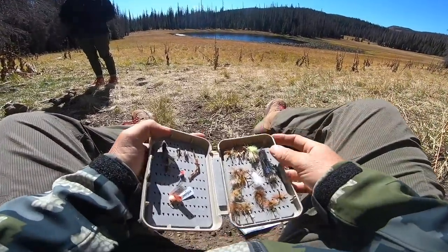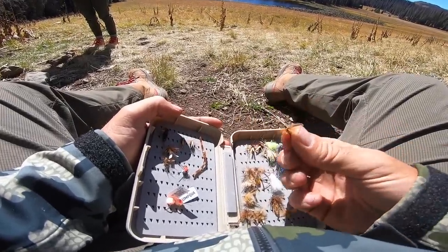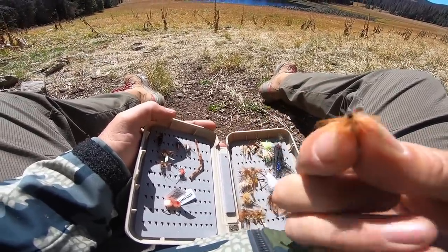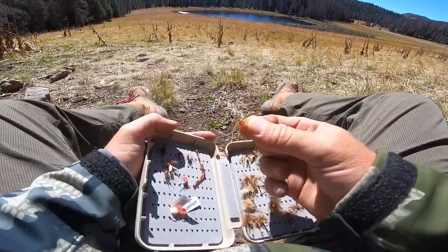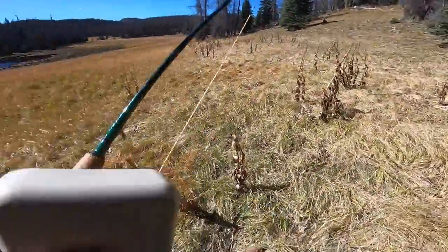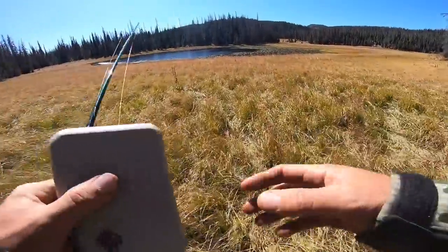I have no idea. If there is, this is gonna be really awesome, but I'm gonna go with a small little fly. This isn't my smallest one, but it's pretty darn tiny. And we'll see how that goes. And we're just gonna work our way around the edge of this thing. All right, got my fly tied. Just enjoyed some lunch with my amazing wife up there in the woods. Now it's time to see if there's any fish in here, actually. I know that there's life in here.